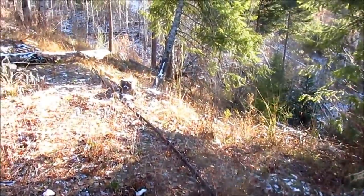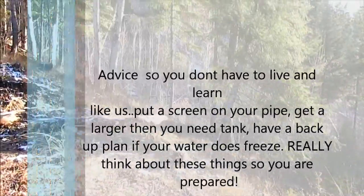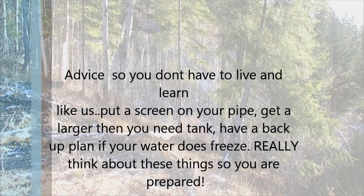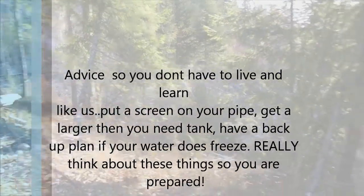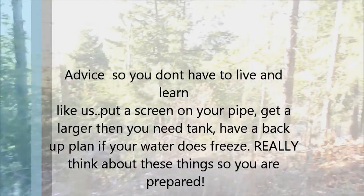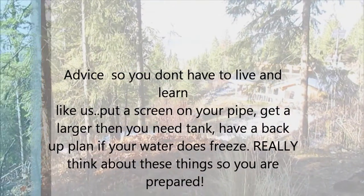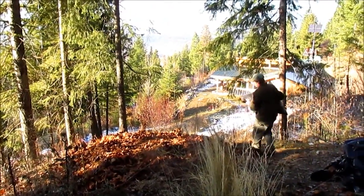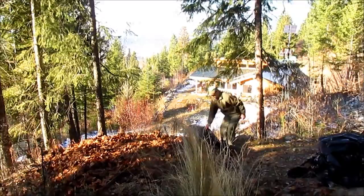And then all of a sudden we've got this cold snap. And these are some pretty cold temps for our region. But luckily we've got that big tank. And we're going to sit down and figure out how long that's going to last. But if not, a lot of people haul water in this area. So if we have to haul water, it's what we have to do.